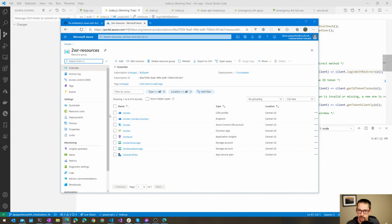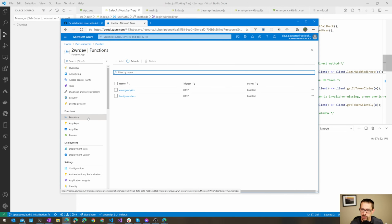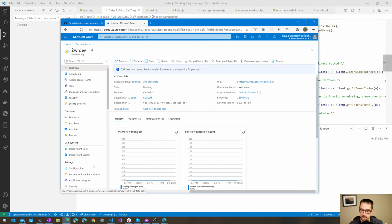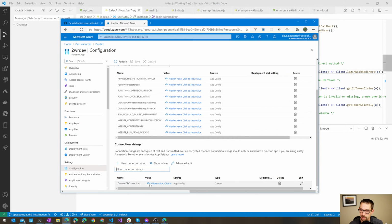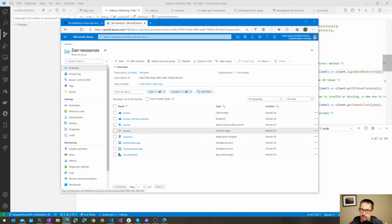Okay, so we have a 2weeksReady resource group here that has all the resources for the app. There's a function app that hosts the API, that's the T2WR dev. And if I click on that, I can actually see those functions. There's the emergency kits and the family member one, kind of the placeholders that we have right now. And within the app settings configuration for it is where we would actually have things like the connection string for our Cosmos DB, and we have the Auth Zero setting, or the OIDC settings, pointing it to Auth Zero for validating those tokens. So that's the Azure Functions side.